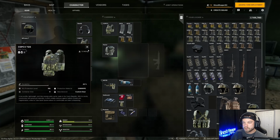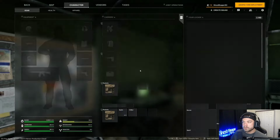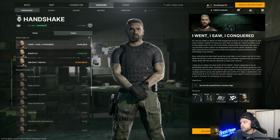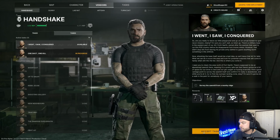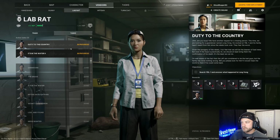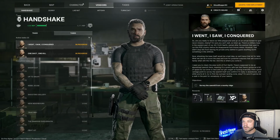No, inspect. 43% on that. Okay, that's nothing too crazy. All right, so let's also turn in our mission for Handshake here. Finally got the passage. Survey the sawmill from a nearby ridge. And then we're still working on this mission in the bunker. Got no tasks, so we just got three main: Handshake, Gunny, and Lab Rat that we have missions for.